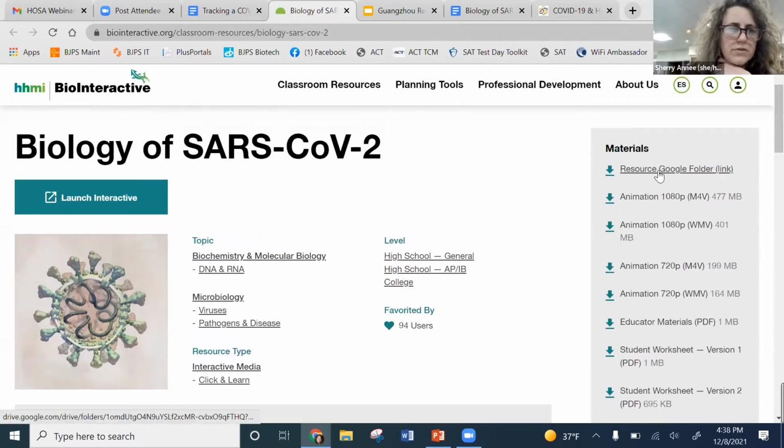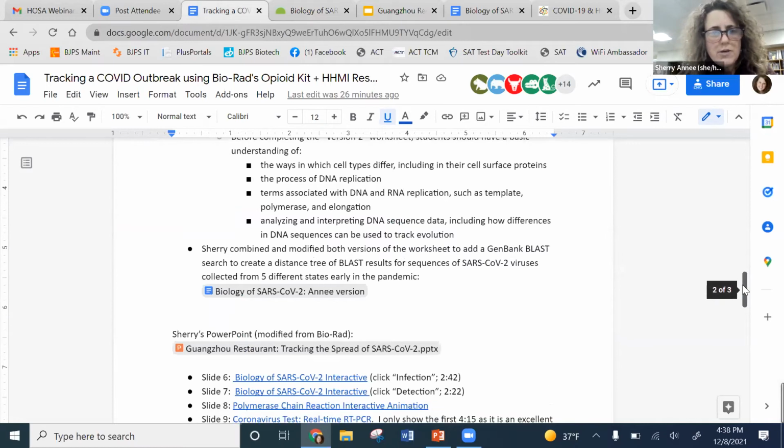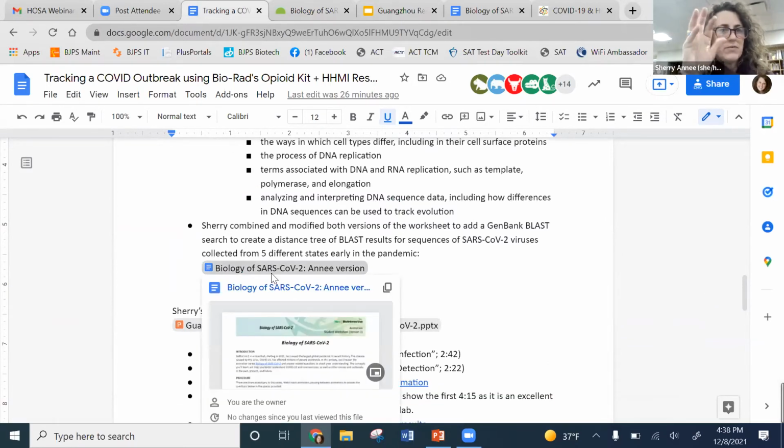This resource Google folder that I'm pointing out, these are their documents that are Google Docs, so you can modify them freely at will. And that's what I did. So in my document that I've shared with you, you see the version I created. I actually took parts from their student worksheet 1, student worksheet 2, merged them, modified them, and then I added a whole another section.